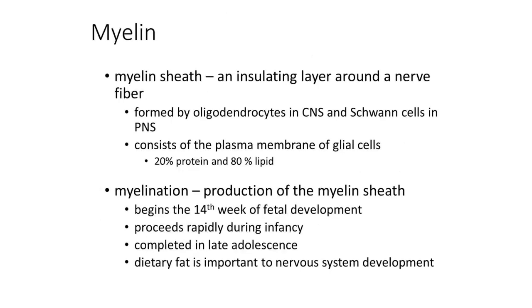Myelin. What is the myelin sheath? Well, it is an insulating layer around a nerve fiber. In the CNS, it is formed by the oligodendrocytes, and in the PNS, it is formed by the Schwann cells. It consists of the plasma membrane of glial cells, 20% protein and 80% lipid.